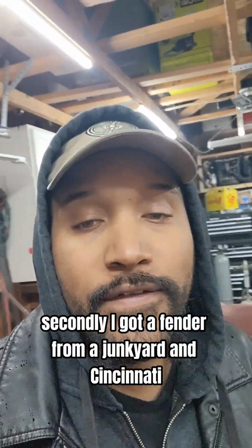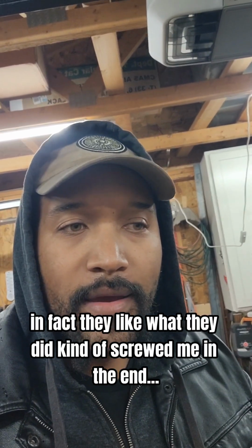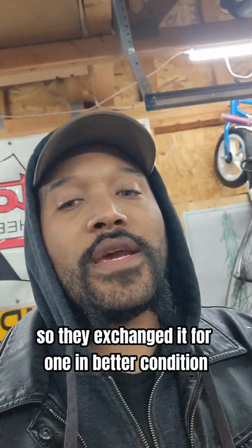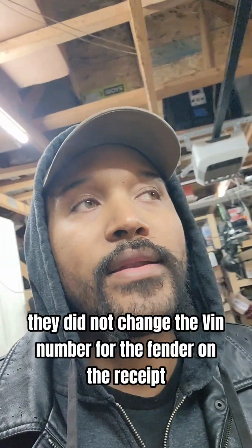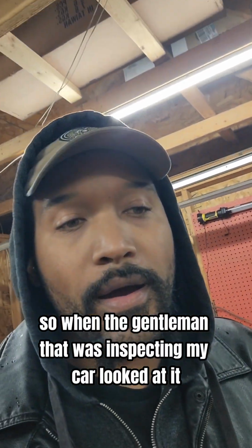Secondly, I got a fender from a junkyard in Cincinnati. Very nice people. In fact, what they did kind of screwed me in the end. The fender that I originally was supposed to get was in rough shape, so they exchanged it for one in better condition. But when they wrote the receipt up for me, they did not change the VIN number for the fender on the receipt. So when the gentleman that was inspecting my car looked at it, he said, "Hey, this doesn't match."